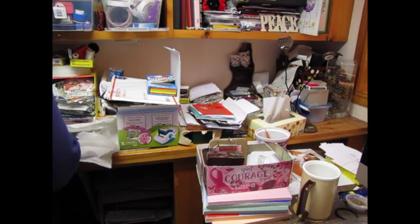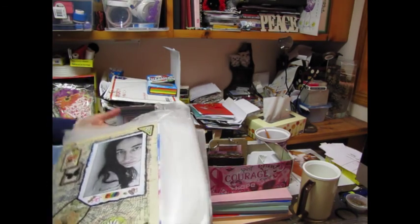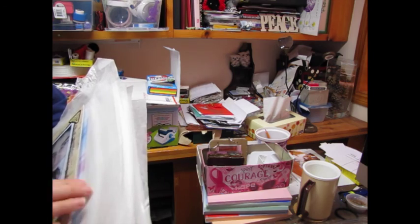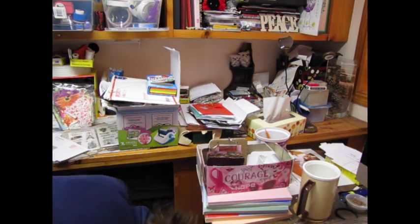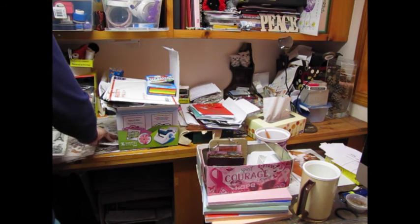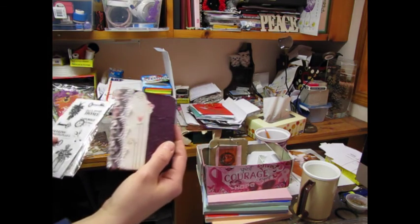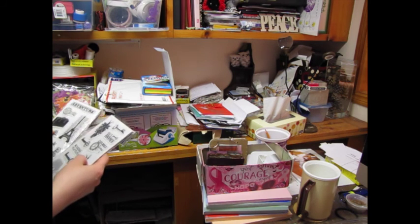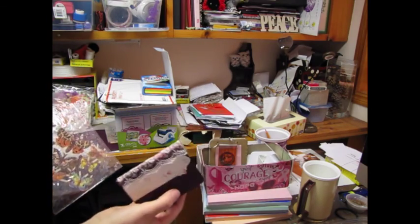Okay, now this is also an art journal in progress. This is for when I take classes and stuff, online classes, and I have one in progress that I never finished, and I'm gonna put it with those. That can go with other things like it. These are stamps that I was going to use some of them in here probably, but I think I'm just going to put them with my stamps.